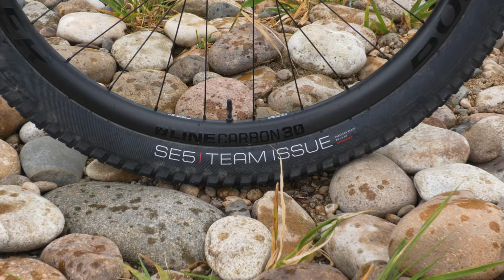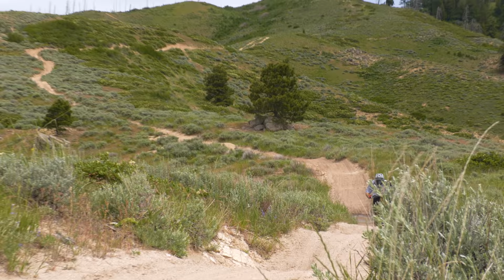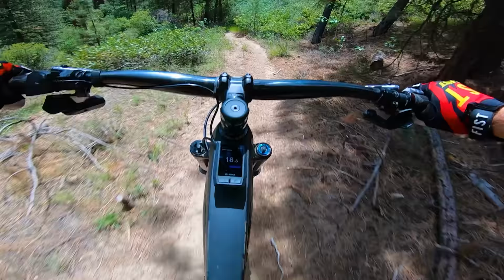The super rounded profile of the Bontrager SE5 tires definitely leads to decreased confidence when you're hitting corners, sometimes letting things get all kinds of two-wheel drifty, but acceleration and braking traction was still really good. All we'd want is a bit more side bite out of the tires. The handlebar remote is also a bit large and it can be difficult to manage while you're riding. Some added simplicity here would be a good thing.